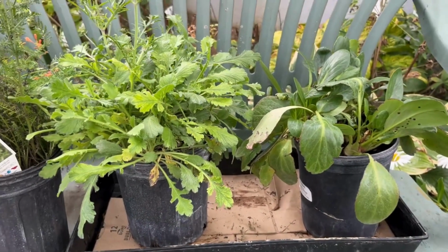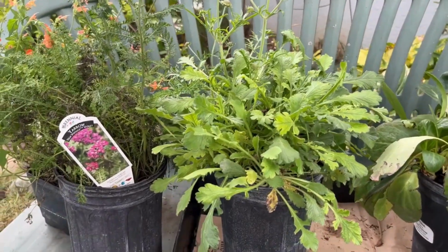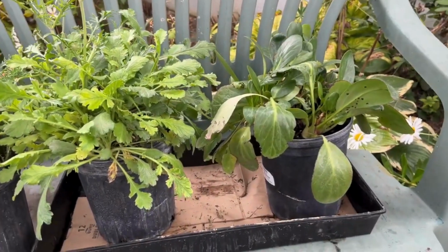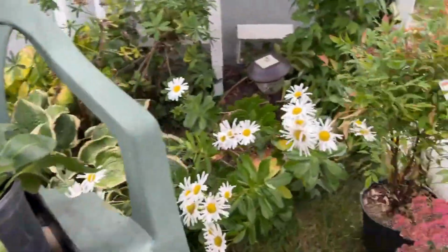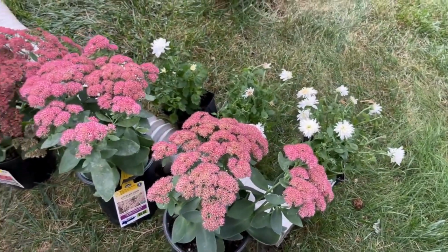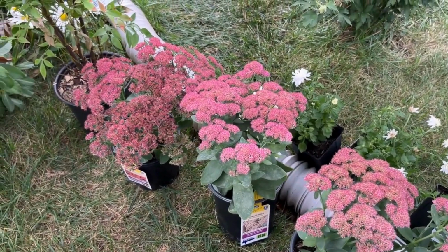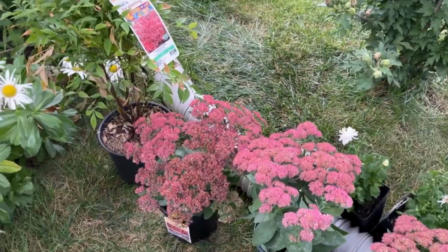So I want to just encourage you, don't think private garden centers are expensive. You just have to know the time of year to shop there, right? So get out there and see what you can find at your private garden centers. And also, of course, check out your big box stores. You guys know most of my garden plants are from Lowe's. Thank you, Lowe's, for marking down your clearance plants. I know some other big box stores, they don't do that, but Lowe's is always my go-to for my clearance plants.